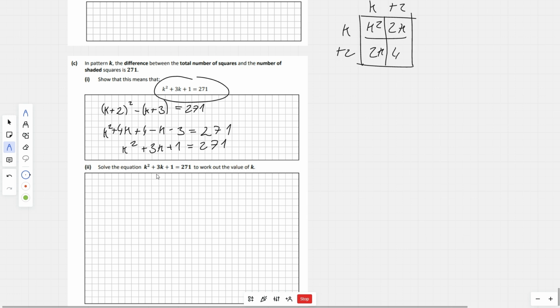The way that we answer this is we need to recognize first that this is a quadratic. So we're going to have to put everything over to one side, make it equal to 0. So I'm going to say k squared plus 3k, and now I'm going to minus 271 from both sides, which will give me minus 270 here, is equal to 0. Now, whenever we want to answer a question like this, we have to use the minus b formula. For factorizing quadratics, we use the box method. For solving quadratics, which is what we're doing here, we want to use the minus b formula.